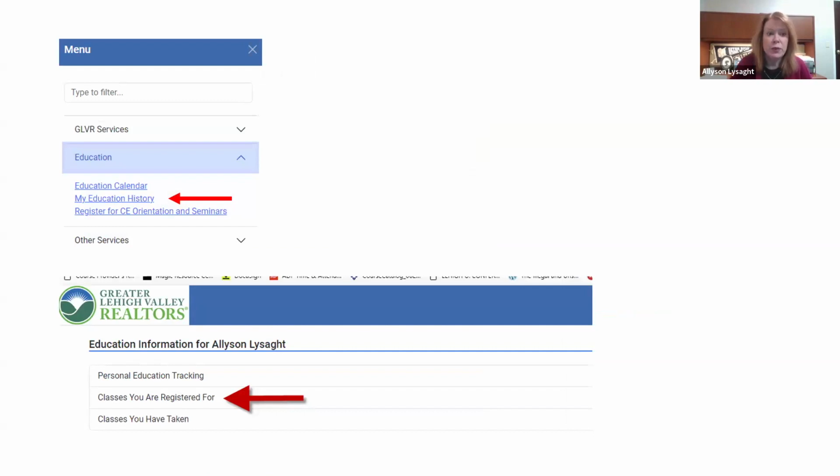So we prefer that you do that. If you have a conflict and you want to sign up for something else, please go in and cancel and then sign up for whatever else you'd like, rather than calling the office and trying to have us cancel and move your registration. It gets a little clunky and it gets a little crazy during CE cycles.